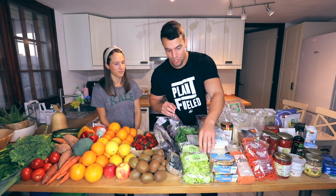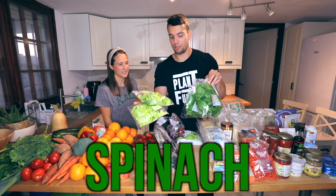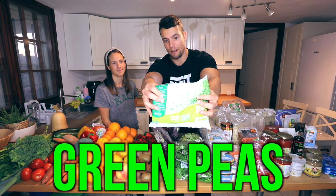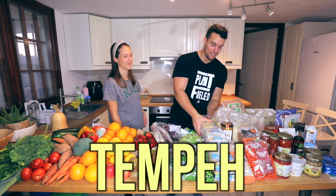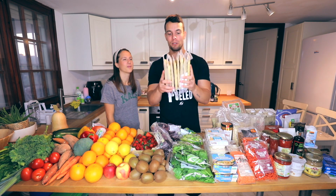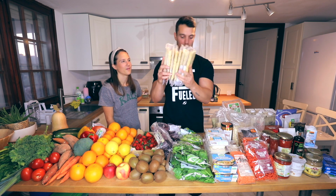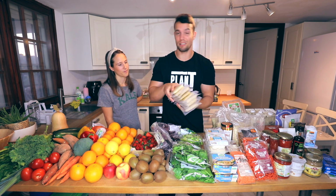Here we have just some ingredients that we use in our salads. We got 2 bags of spinach, 2 bags of lettuce, some frozen green peas here. Right, moving on to the most important section of this whole table, the protein, the tempeh. So we just emptied the whole store, not really, but we have 1, 2, 3, 4, 5, 6, 7, 8 blocks here, which, I personally eat 1 block a day, so that doesn't last too long.